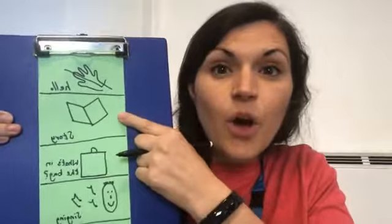It's time for our story. Our story today is called Humpty Dumpty. This is Humpty Dumpty. He's an egg. There he is, he's sitting on the wall.